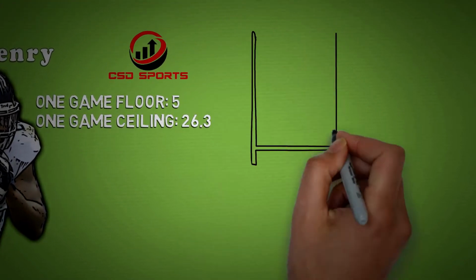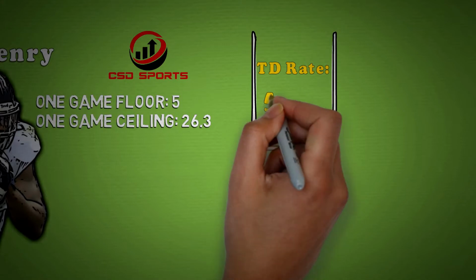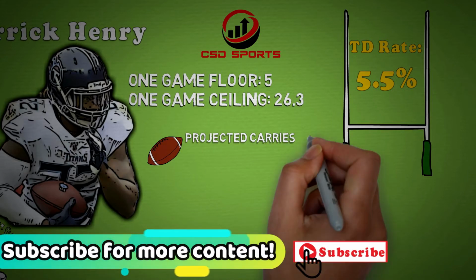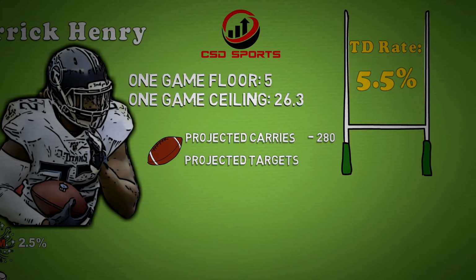His touchdown rate last year was 5.5%, fourth highest in the league, and a bit too high not to expect negative regression down to 5% and about 2 less touchdowns. Based on my market share study, I have him projected for 280 carries and 20 targets in 2020, as we can't expect 300 plus carries 2 years in a row without consequences.